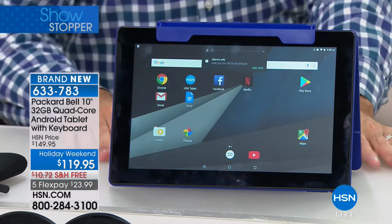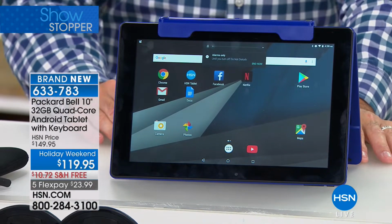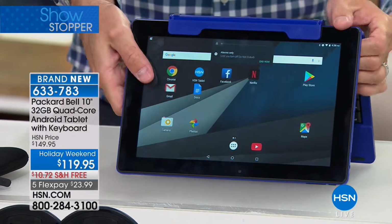Why do we want quad core? I know we're out of time, but I just want everyone to understand that quad core is what we're talking about when we buy computers, Aaron. Let me show you. So I'm going to just take this off for a minute. We want quad core because it's faster.